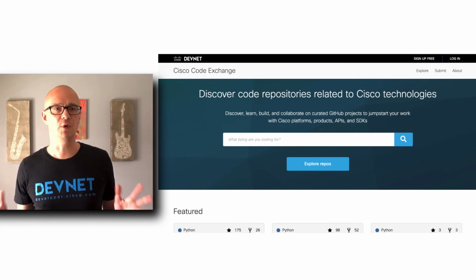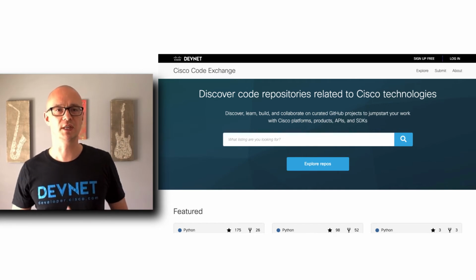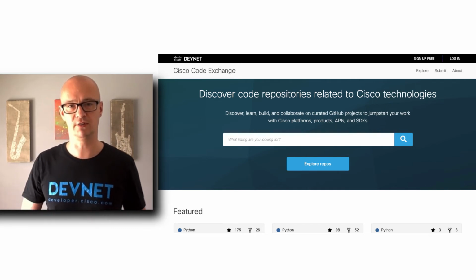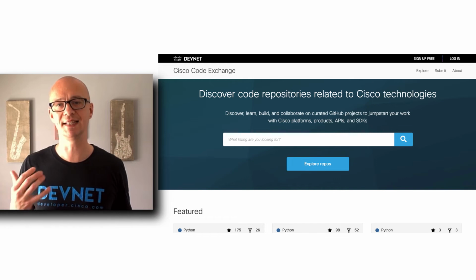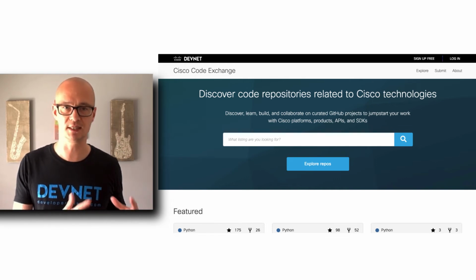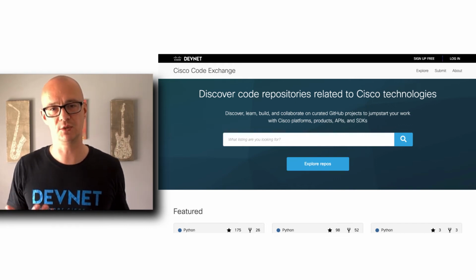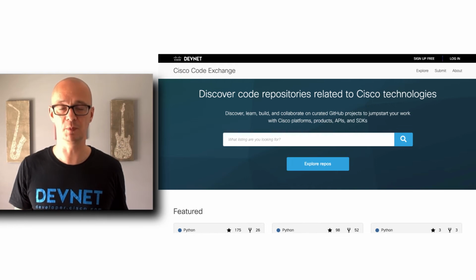On DevNet itself, we also have our Code Exchange and our Automation Exchange pieces. Code Exchange is an online, open source curated set of code repositories related to Cisco's technology areas. And the actual code is found in associated GitHub organizations. Code Exchange is really a place where the community can share code that they've been working on. And you can upload it and you can search for it.